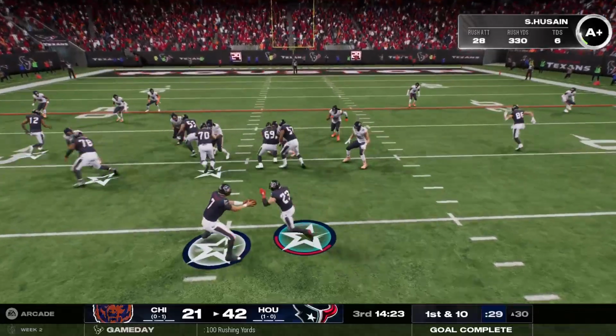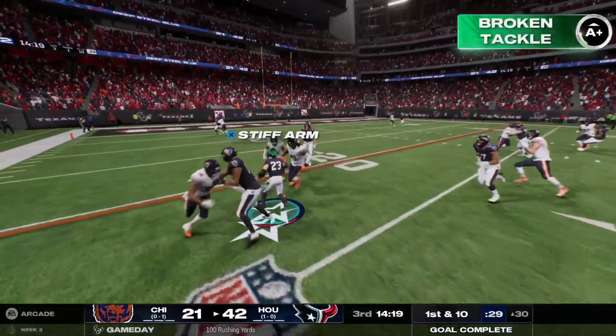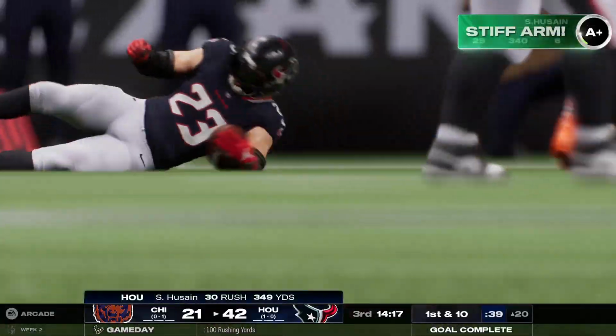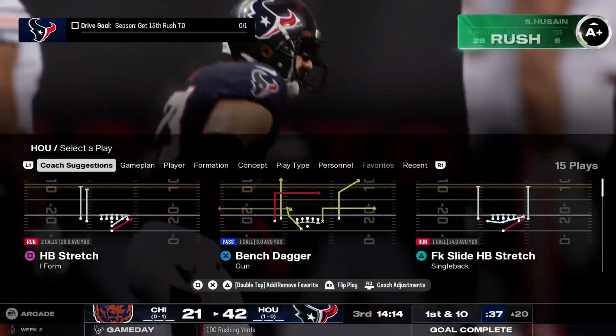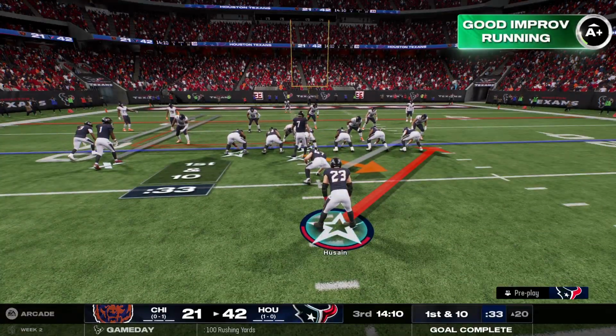Here we go. Let's go. From the gun, they'll try to run it. Pushing through the contact. And they'll get this one to about the 20-yard line. Another strong gain on the last 2 plays. They've moved it a combined 33 yards.